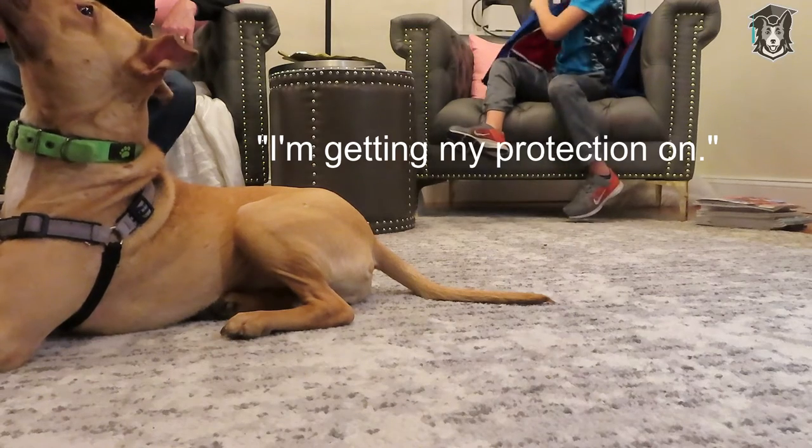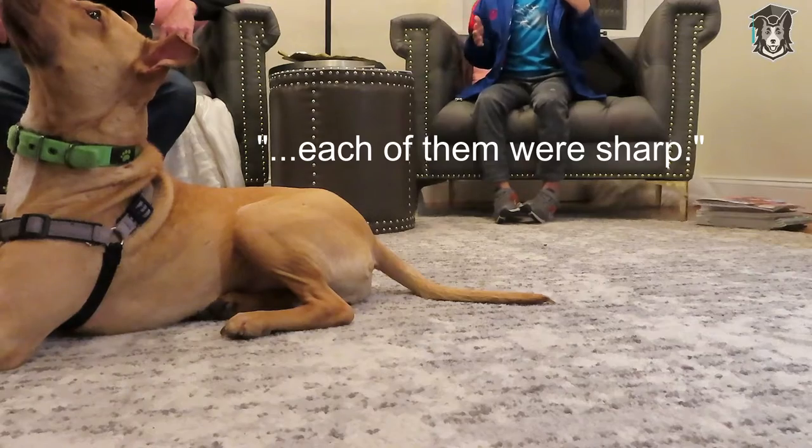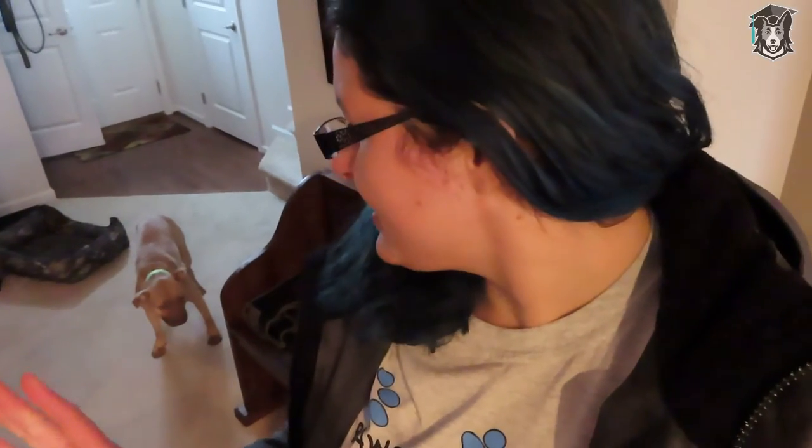Putting my protection on. I was looking at her claws, and they were sharp. And we're going on our third trip over to her potential adoptive home. Yay. I've had her for 6 months now and she has come so far, and she's actually really tired.